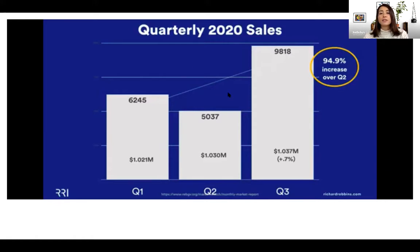And here in Q2, which is historically the busiest time of the year, it's spring, it's when most people want to list their homes, buy their homes, that is when we had the quiet period and we had lower sales than usual. However, we bumped into Q3 and everything was delayed and moved over. And we had this incredible volume of sales in the last 3 months, 9,818 sales since Q1. That is a 94% increase over Q2. And just an amazing amount of growth over this year. So the real estate market is performing.